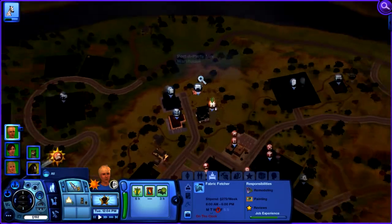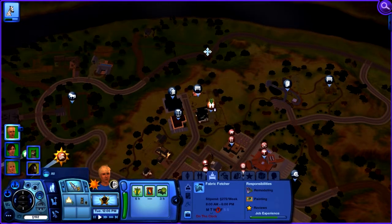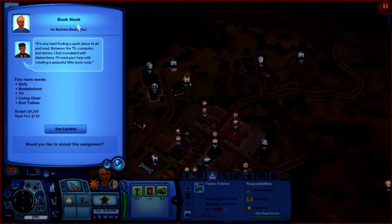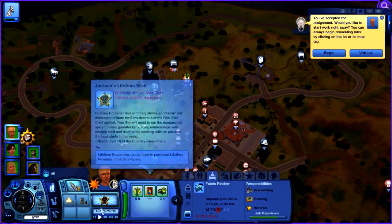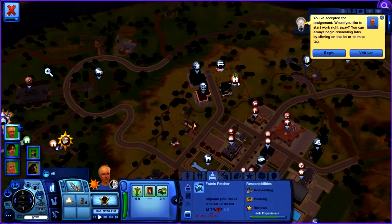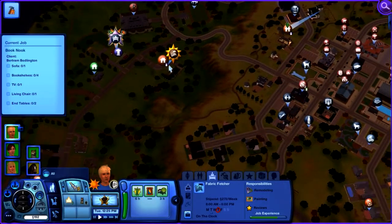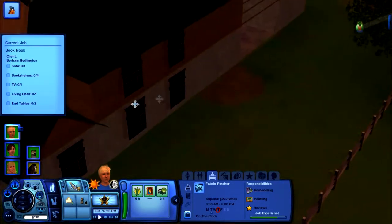So now we're going to do our next renovation. I believe that there is another, if I'm not mistaken and made that up. Okay, here it is. The book nook. Sofa. Okay, that's pretty cool. Sure, we will be on it. You've accepted the assignment. Would you like to start your work right away? Yes. Go to their house. We are gonna do this. Whoa, they have a big freaking house.